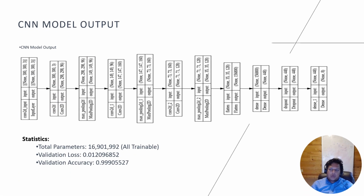Now, we are diving deep into the architecture of our best model, for the CNN architecture. Starting off, we have a convolution layer with 96 filters. Each filter is of size 3 by 3, and we employ the ReLU, or rectified linear unit, activation function. This layer helps in capturing spatial and textural details from our input. This is followed by a max pooling layer with a pooling size of 2 by 2. Max pooling helps us in reducing the spatial dimensions while retaining significant information.